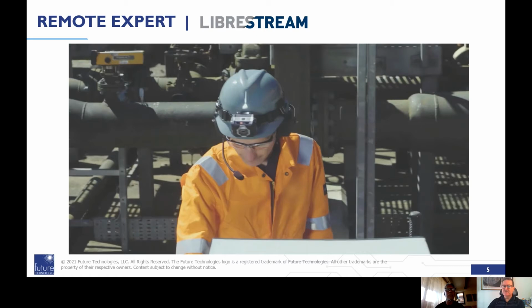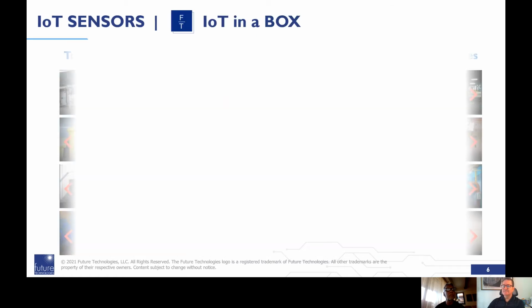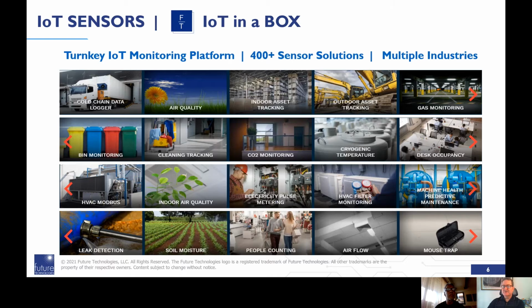Now let's move on to our second use case, IoT sensors. FutureTech IoT in a Box is a turnkey IoT monitoring platform that uses sensors, communication gateways, cloud computing, along with mobile and web-based applications for monitoring and alerting in many scenarios. We have over 400 sensor partners that can enable a wide range of solutions across multiple vertical industries. Here are just a few examples of the solutions we have available. And we're going to have several of these sensor solutions running in our Innovation Center for customers to review.